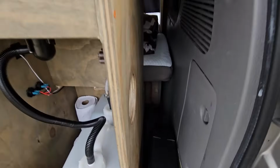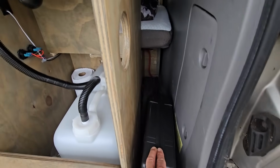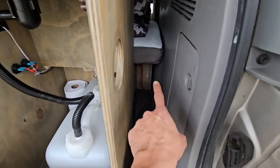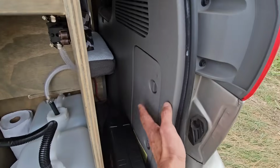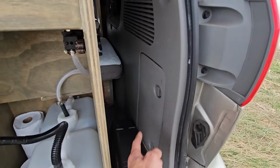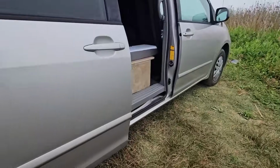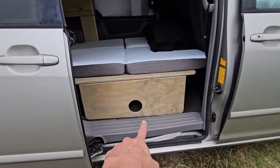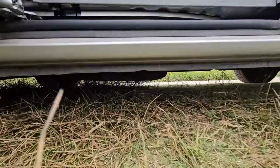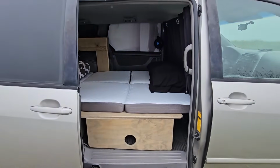And then finally on this side we have the storage of the stove, which can be accessed also from the outside, just like you saw from the inside. This was left open intentionally to allow access for the spare tire tools, and the spare tire is actually located right under the van on this side. I don't know if you can see it. There it is. So that's where the spare tire is.